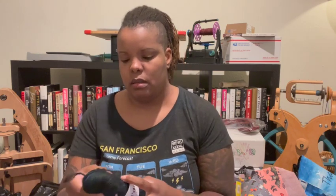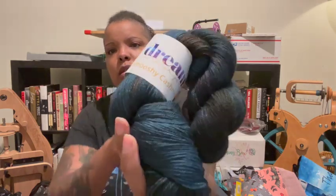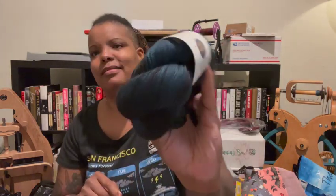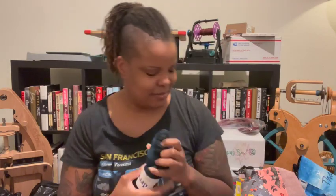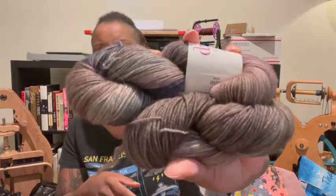And then, because it's quixotic, I got some smooshy. This is Dream in Color Smooshy Cashmere, because during the yarn crawl they usually have the one-of-a-kind cashmeres. These are all one-of-a-kind, so there's no names, but look at this one. Look at the colors. Yes. And then this one. Isn't that pretty?